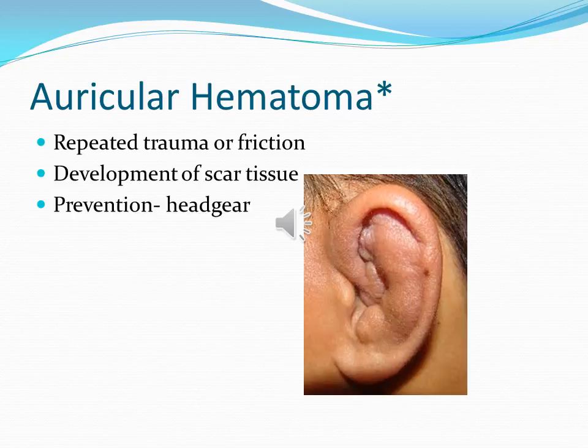So looking now at some pathologies involving the ear, here is auricular hematoma or cauliflower ear, very commonly seen in wrestling and combat sports. What you essentially have happening here is any repeated trauma or friction to the soft tissue around the ear. From the friction rubbing between the skin and the cartilage of the ear, you get some bleeding and then eventually the formation of scar tissue.